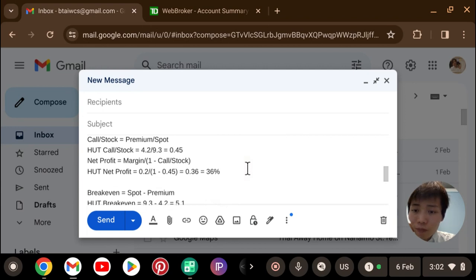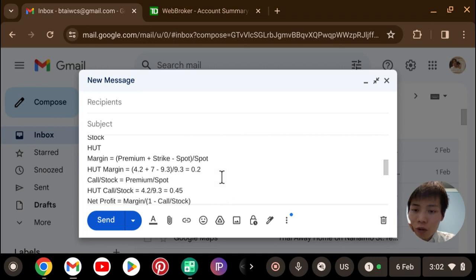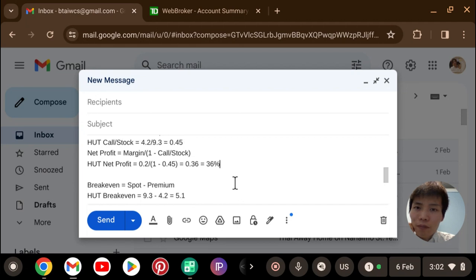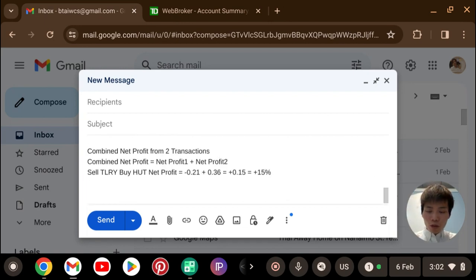But again, this isn't absolute, because if it were to drop below the strike price, which is $7, then I can roll the option down. So I buy the option back for a net profit. This is a little bit complicated, but this is what happens if HUT drops, a roll down. HUT roll down.